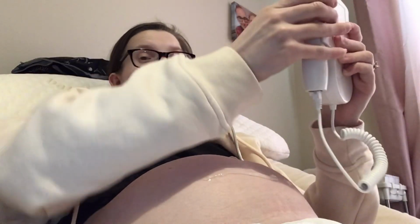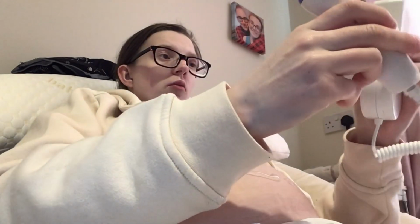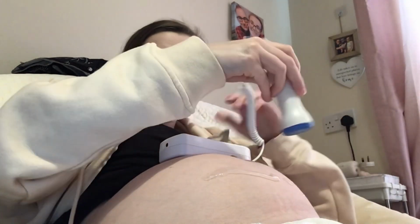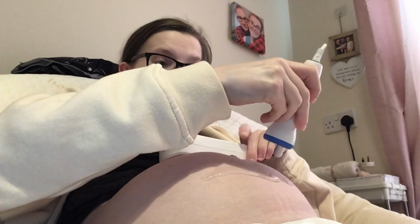So we are going to go and try this out so you can all see what it is like while I use it on myself. So let's go and try it out. So here we go, so here it is, and then I'm just going to press on. I have used some hand sanitizer because I didn't have any gel, but I googled it and hand sanitizer is the next best thing. So I'm just going to give it a go now.